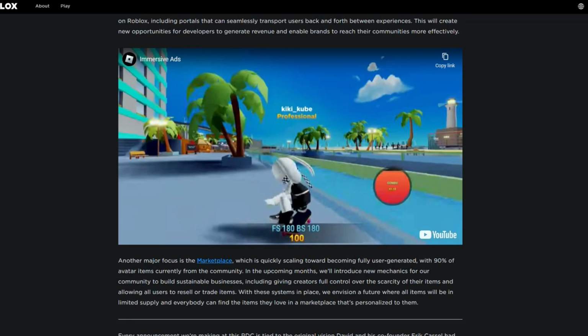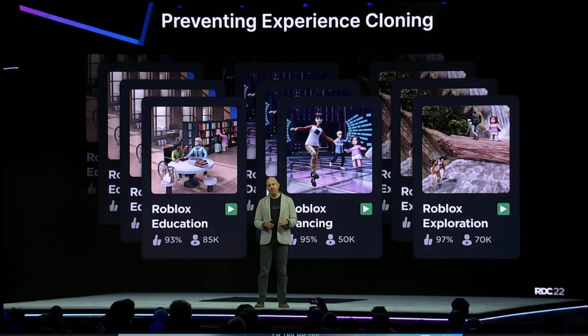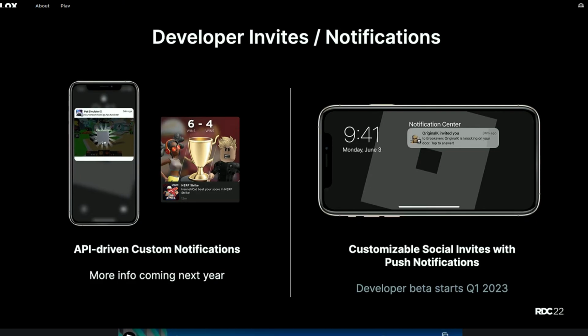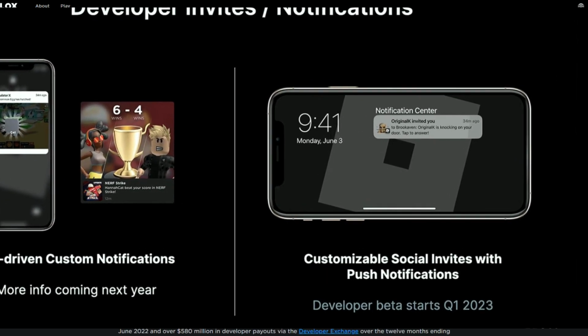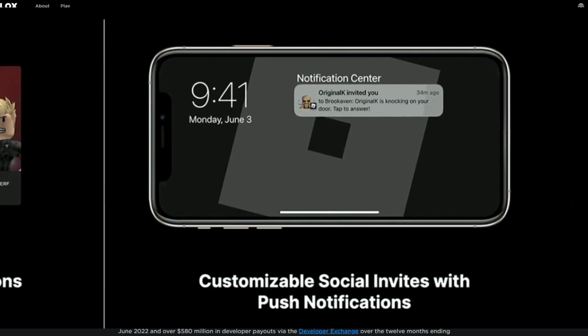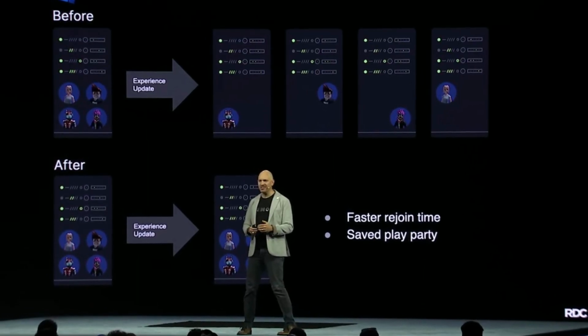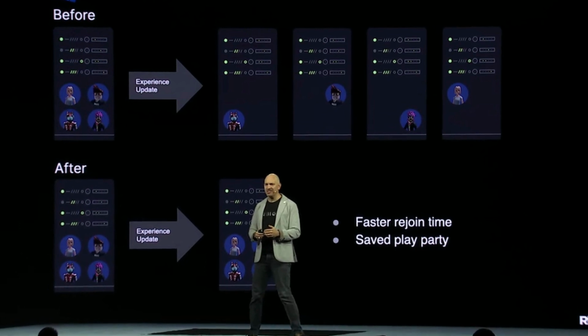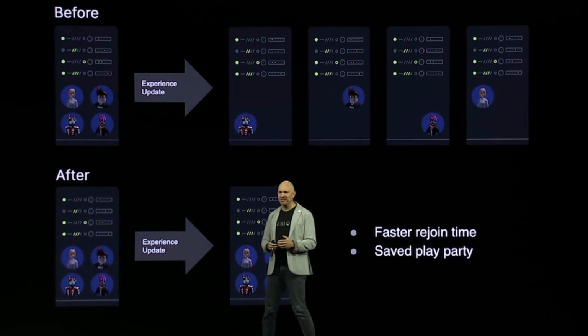Now beyond that, there is even more stuff. They're going to start cracking down on copying and stealing of assets and code. There's going to be notifications, like if a developer updates a game, you can get a notification via your phone. Or if somebody goes into Brookhaven and knocks on your door in your house in Brookhaven, you guys can get an update that someone came and knocked on your door inside of the game. Also, if servers are updated and there's a bunch of you playing in a server with some friends, they're going to kick you from the server, but then when you rejoin, it's not going to put you guys in different servers. It's going to actually start putting you guys into the same server.